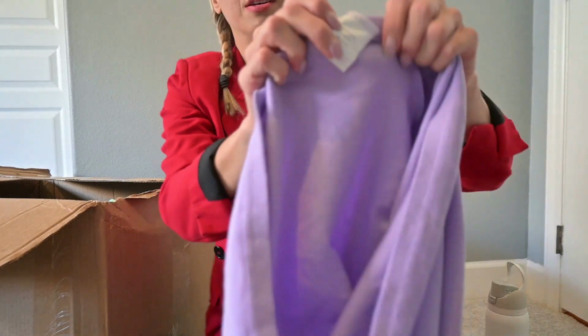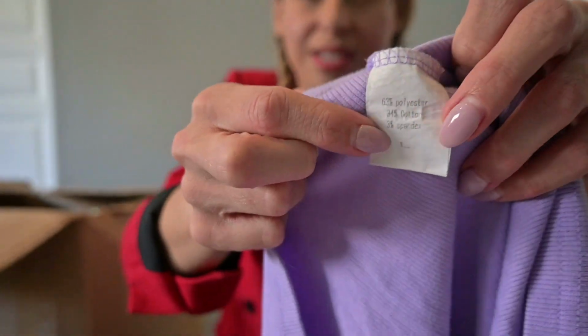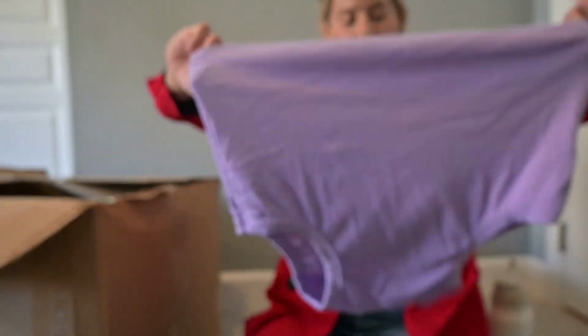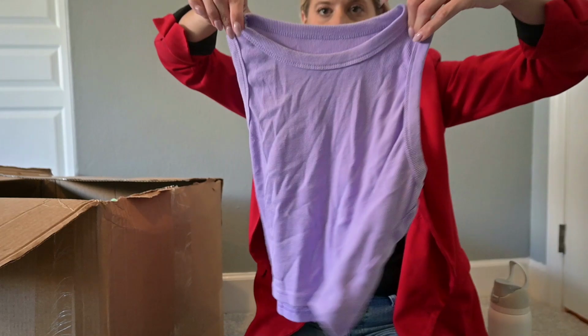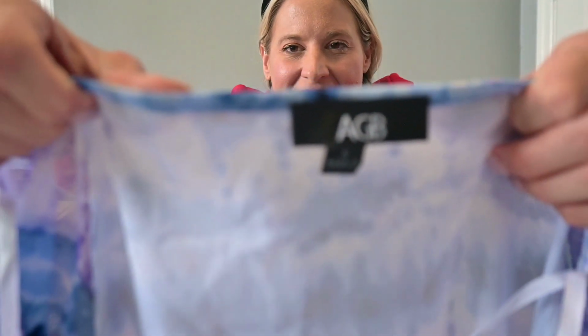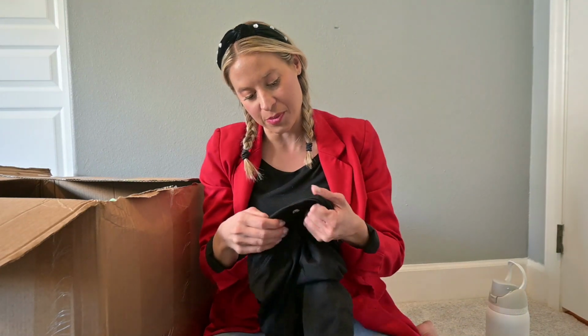Nope, but one thing I do is I look at the materials tag and see if it's good quality. This doesn't seem like a good quality materials tag. I know that Plato's Closet won't take it because there's no brand on it, but Student might. This is AGB, another brand I have never heard of. So this is going in my little research pile here. My research pile is starting to stack up a little bit.